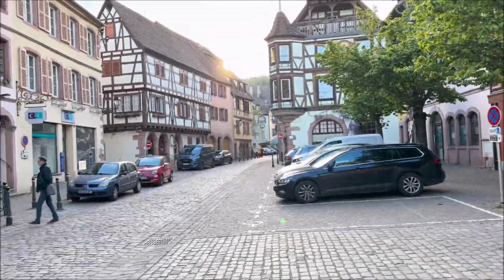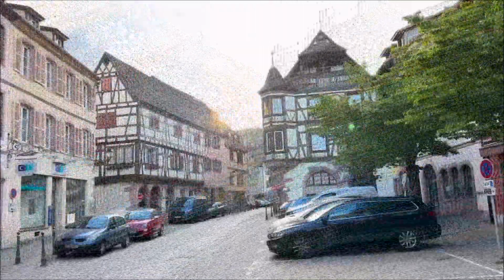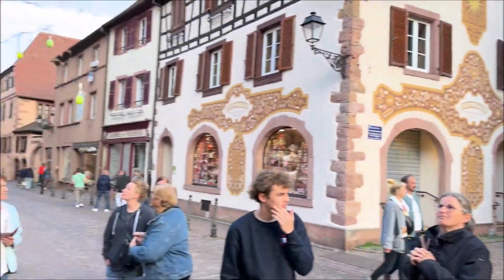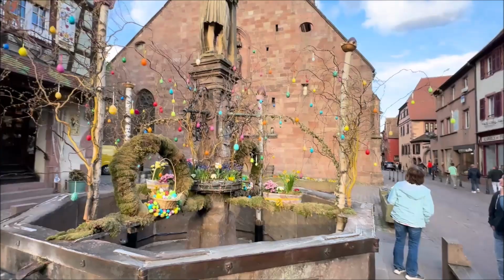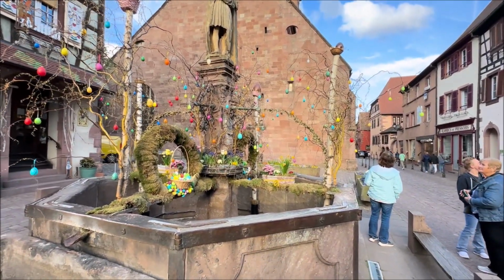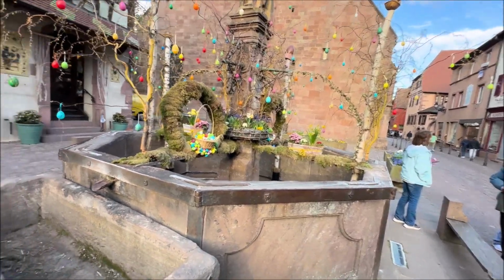We're in Kaysersberg. It's a village just north of Colmar. It's just absolutely beautiful. We're coming here for dinner. This is a Constantine fountain from 1521. It was constructed.